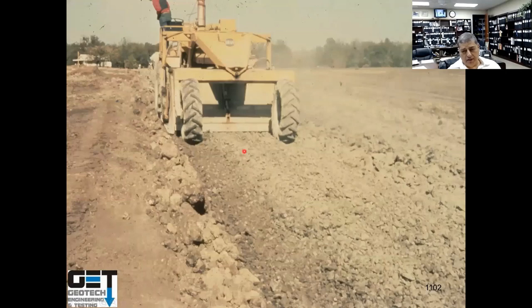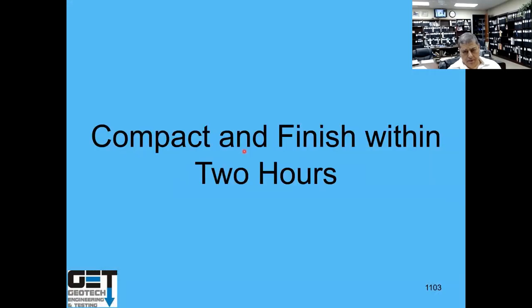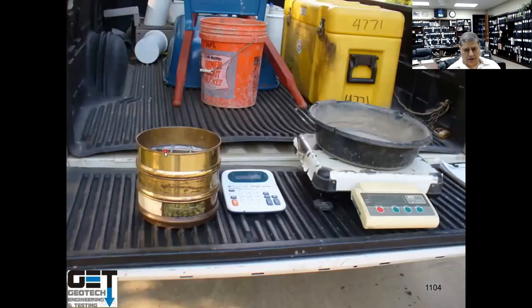Then you go out there and pulverize it, you mix it all up. Make sure you got proper gradation, compact and finish within 2 hours. So you can't get a big section. You gotta apply it, pulverize it, and compact it within 2 hours.